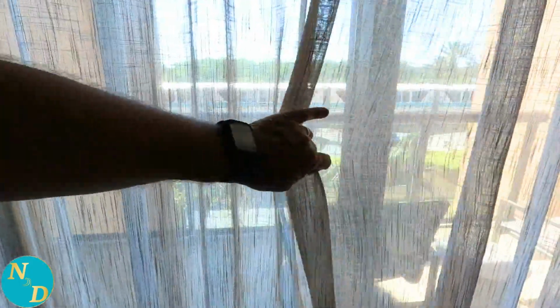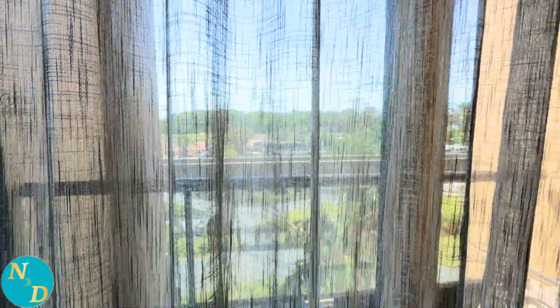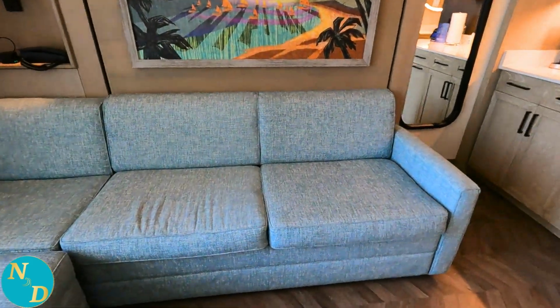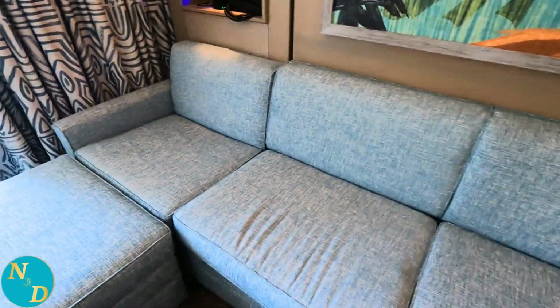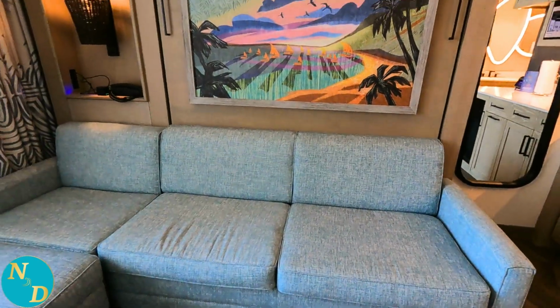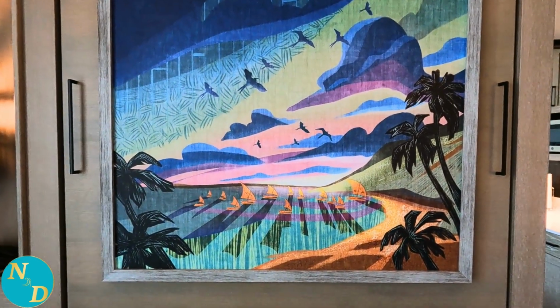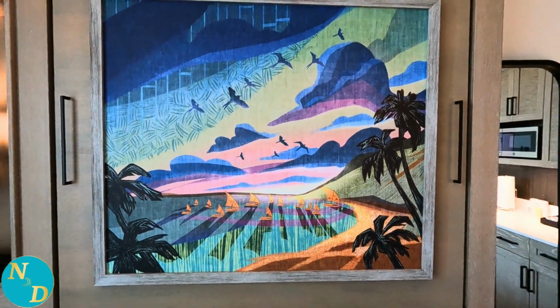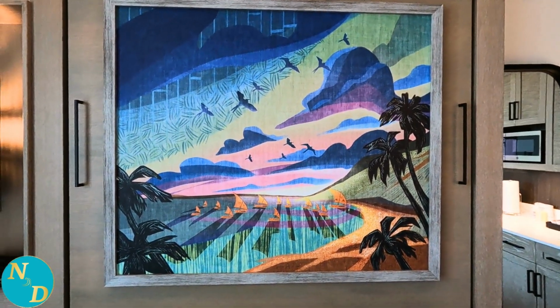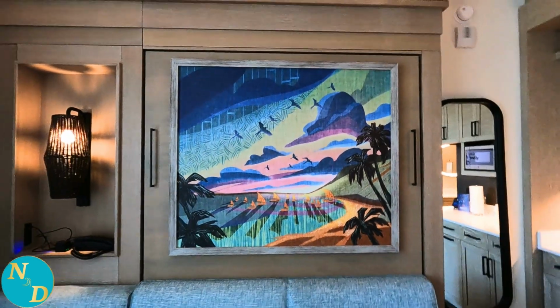Now, what's going by? There's a monorail, 2 monorails. We'll see that in just a minute. Now over to this side. So there's no cushions on the couch. Usually there are. Surprised there's no cushions here. There's a beautiful Polynesian-like art piece. You can call it a painting, call it a print. Print there for the Murphy bed.